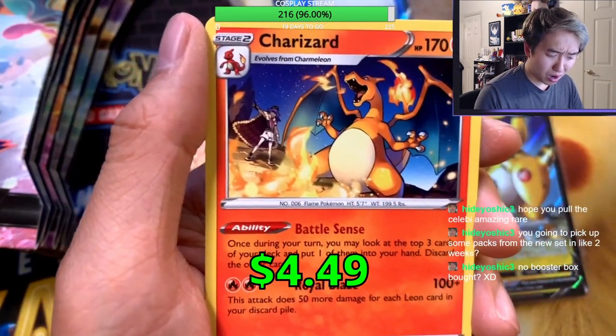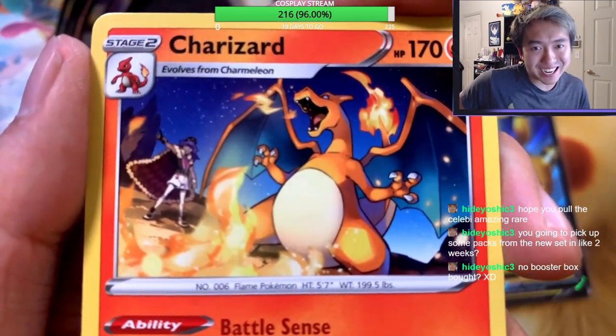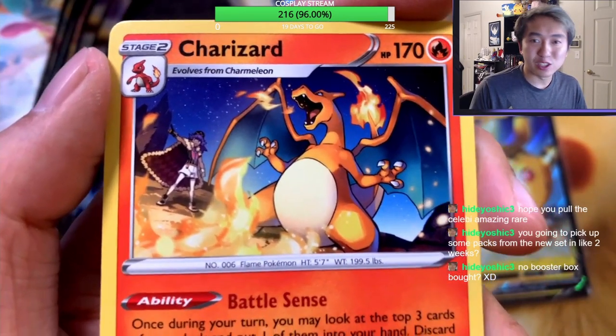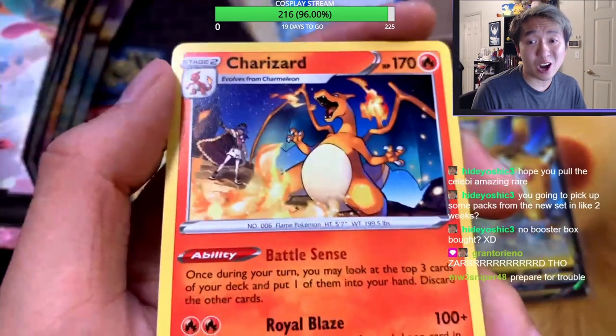Ooh, Charizard! Yes! I mean, it's not holographic, but we got a Charizard, guys. With Leon in the back, bursting his flame. So we definitely got a card we're going to keep, because there's a lot of good Charizards out there. But we got Zard.